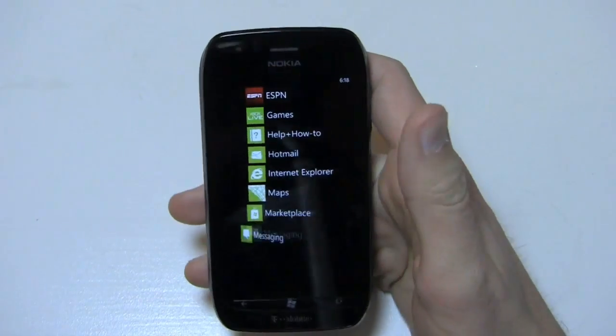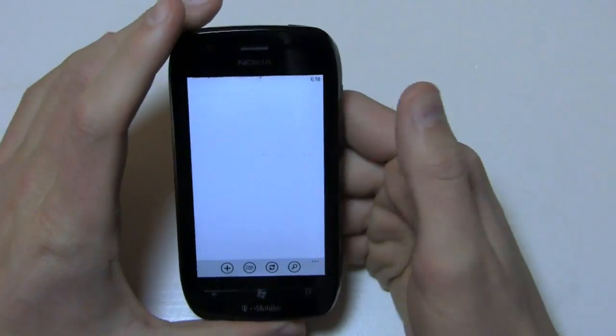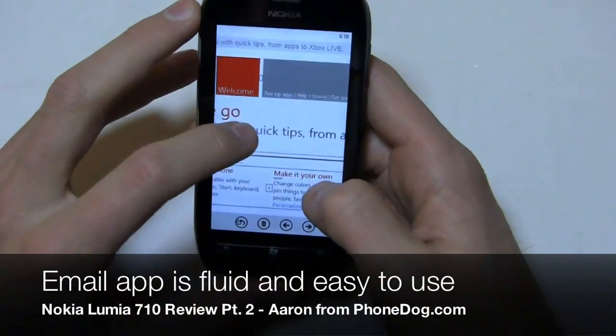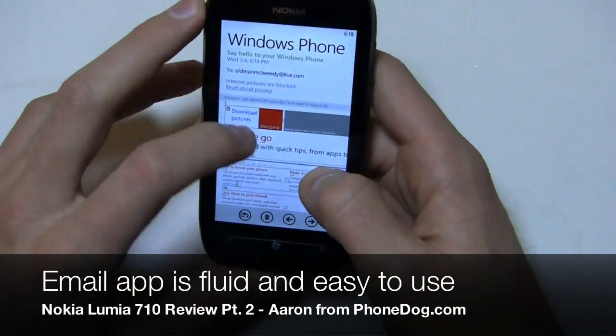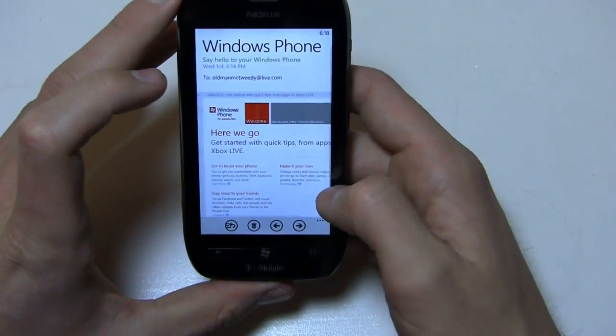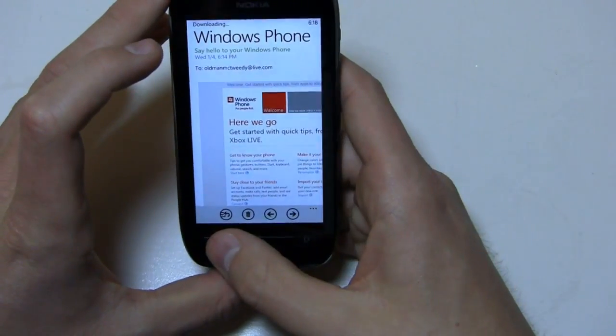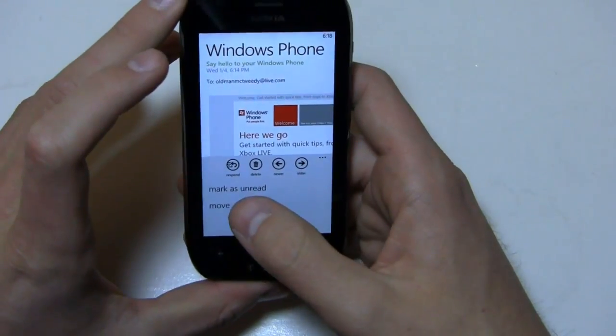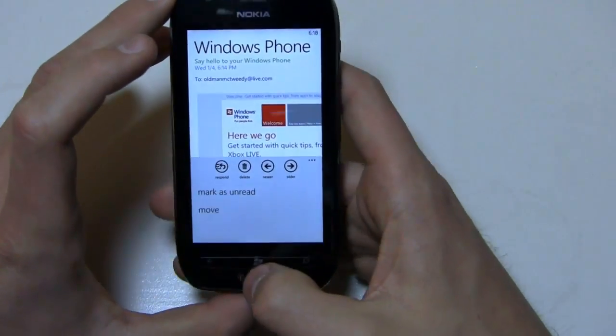And let's also take a look at email. We'll go into Hotmail here to the Old Man McTweety account, and you can see Windows Phone. Say hello to your Windows Phone. I can easily focus in, zoom in and out there, and then I can download the pictures if I want to, and it'll bring in the Windows Phone pictures. Now down here I've got the option to go between messages, forward and back. I can trash, and of course I can respond, and then I can go into the main menu and hit mark as unread or move.